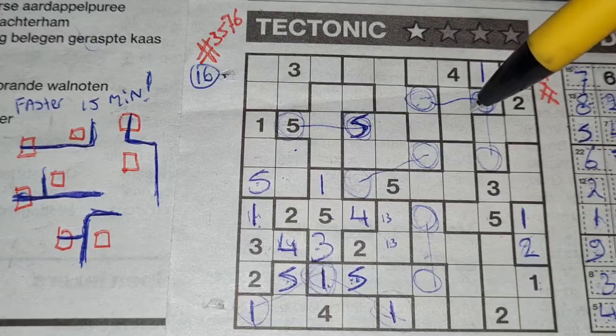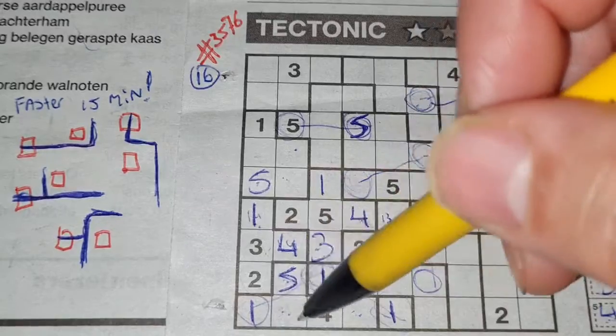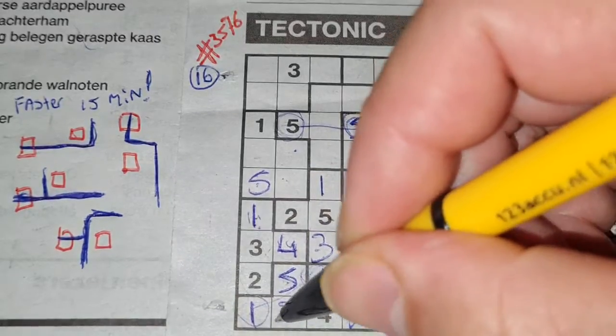2 boxes left in this area for numbers 2 and 3. We have a 2 there. No 2 there. 2 should be here and a 3 goes there.